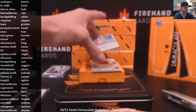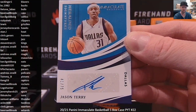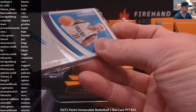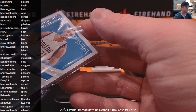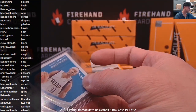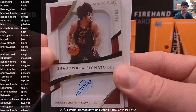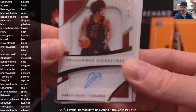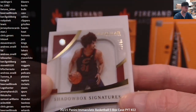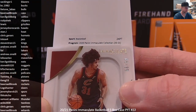First autograph of the break, Jason Terry for the Dallas Mavericks, 41/75. Going to Igor on sticker. Get out of here. Shadowbox signatures, Jarrett Allen, 88/99. Of course, we have that redemption right behind him. The Cavaliers, and let's see what our redemption says. It is Immaculate, so that's good. Dual auto.